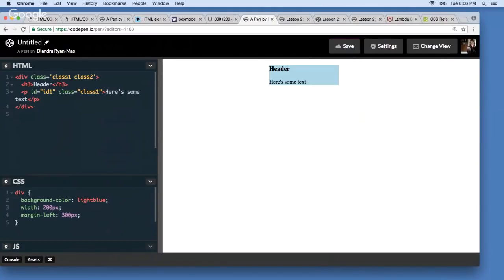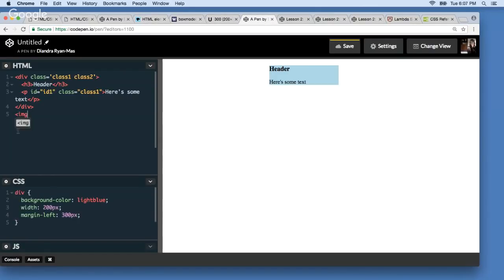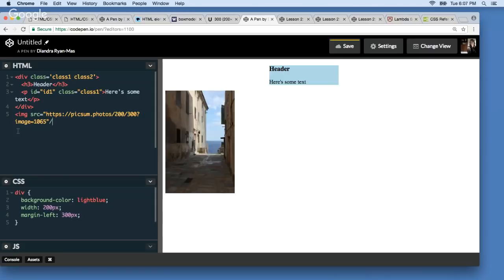We have someone asking, does the image need to be saved on my computer? No. For example, the image I used up here came from a site called Pixum, which is a great place to find stock photos. That's where I went, and they give you the URLs. So you can just use the URL of the image and put it directly in. So image source, paste in the URL, and there we go. So no, it does not need to be saved on your computer.